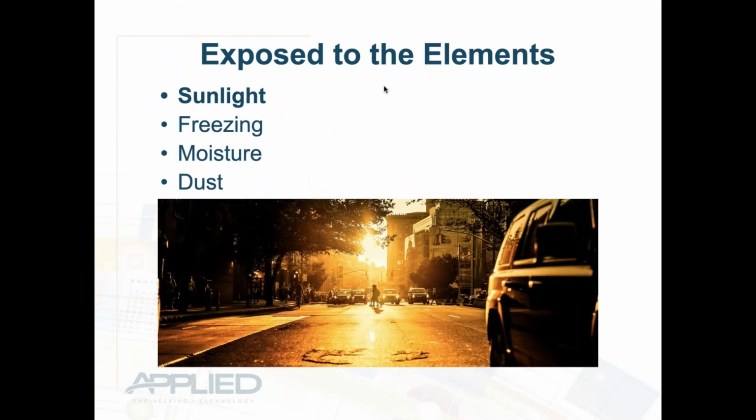And the big four are listed here. First of all, sunlight. Not only can it degrade the components such as rubbers and plastics that are used to keep the other elements out, the sun rising up in the morning has a very, very large effect on electronics. It's surprising.